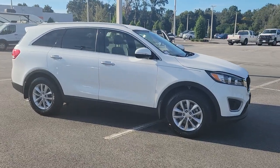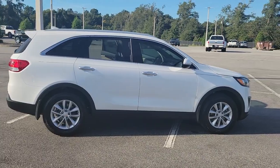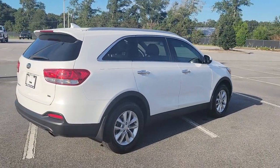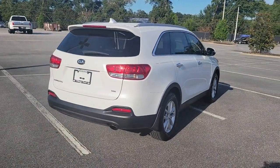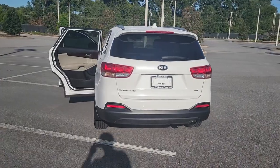Looking for your dream car? It could be the 2018 Kia Sorento. This vehicle still has fewer than 100,000 miles on the clock, so it won't last long. This versatile Sorento has what your family needs to get the most out of every journey.